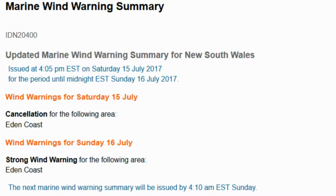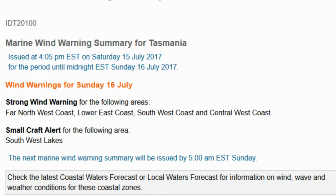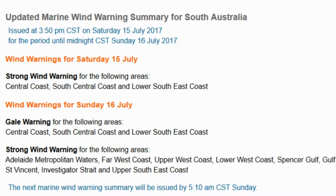The Bureau of Meteorology has a strong wind warning down there in the New South Wales state for Sunday for the Eden Coast. One in Victoria, gale warning for the west coast, strong wind warning for Port Phillip, Central and East Gippsland coast. That's for Sunday. For Tasmania, strong wind warning will be in place for the far northwest, lower east, southwest, central west coast, and a small craft alert for the southwest lakes.